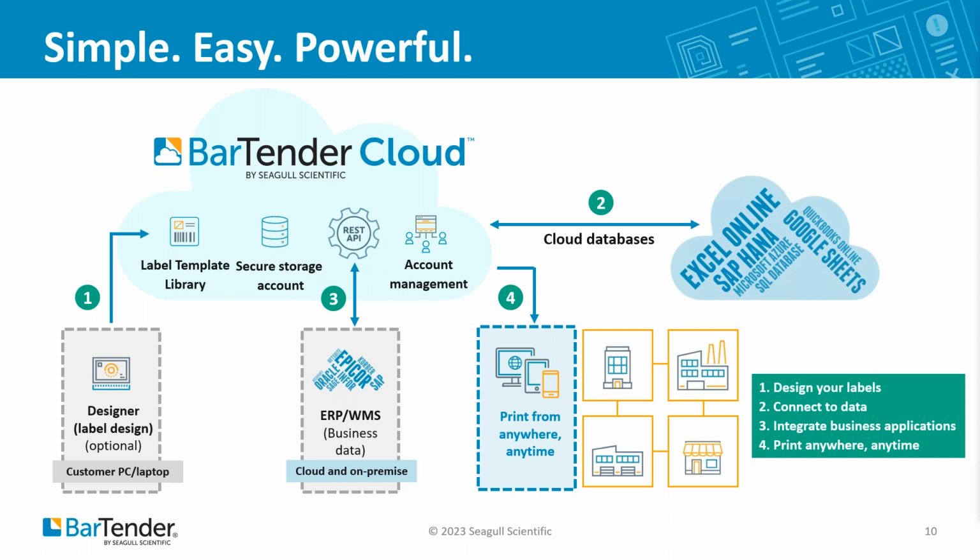First, number 1, to create label templates, BarTender Cloud customers can access the BarTender Cloud template library with hundreds of commonly used templates available, or even let our label design services team design a label for them. Existing BarTender customers can also upload any label templates created in BarTender Designer. All the great label design and formatting features, including intelligent templates and RFID, can be printed from BarTender Cloud.